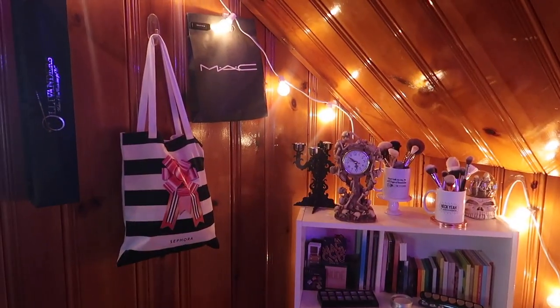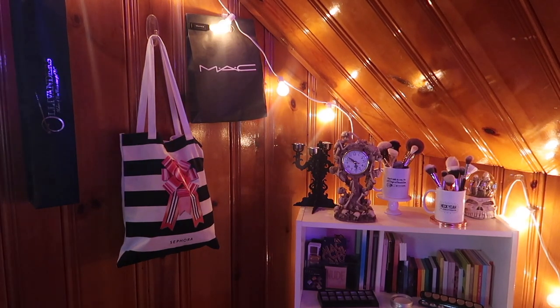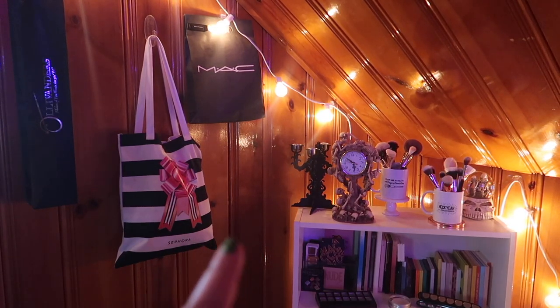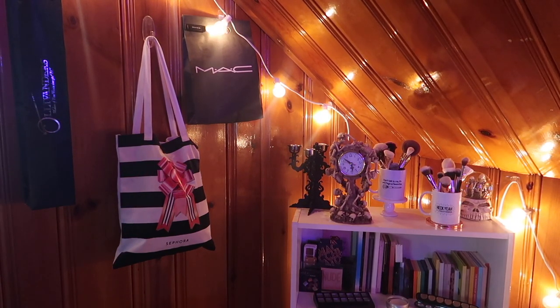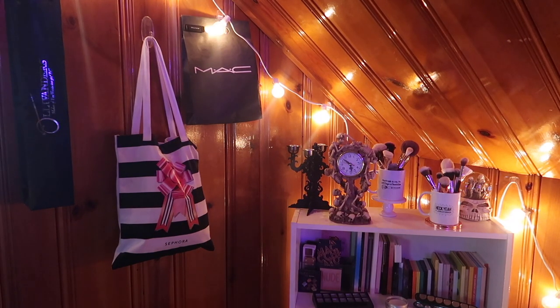Moving on over to this little corner, I actually love this corner. I've just got some bags. I've got a bag from a wand shop from Harry Potter World. I've got a Sephora bag, and then I've got a MAC bag. I've also still got my Sephora name tag back when I worked at Sephora for all of like a summer. You remember that? Anyway. So I've got those bags up there.